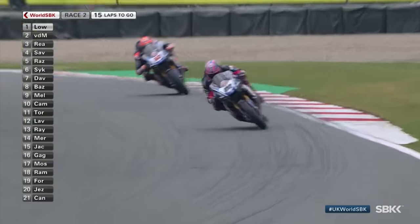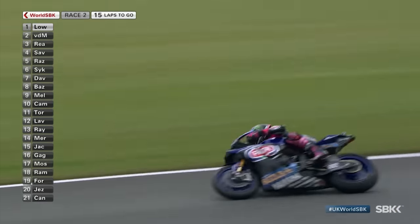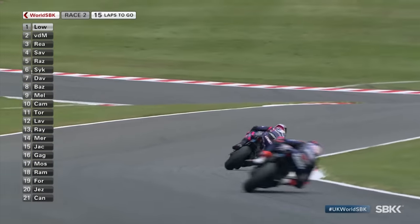If you look back to the last couple of laps, he was able to pull in 3-4 tenths of a second a lap to van der Mark. Just gave himself too much work to do yesterday. Well, time will tell on this one. You can see how much VDM is trying to close that gap down. It was 0.6 tenths of a second over the line between the two Pata Yamaha teammates.